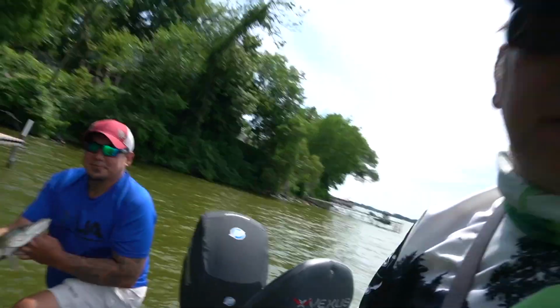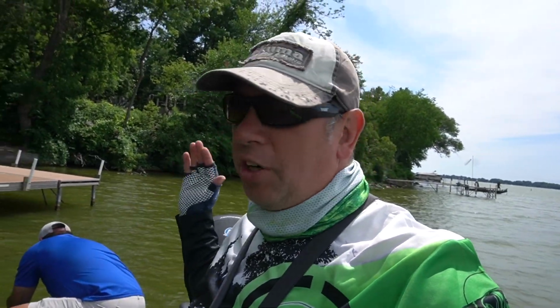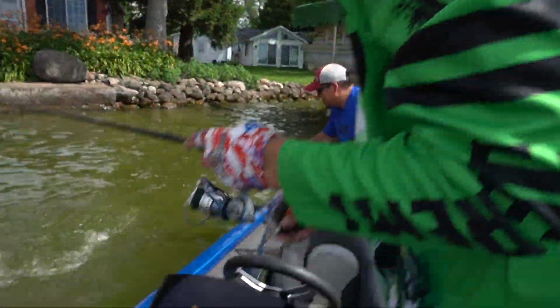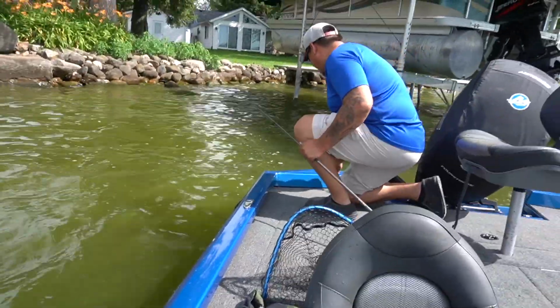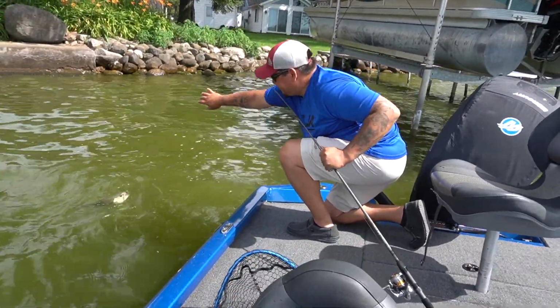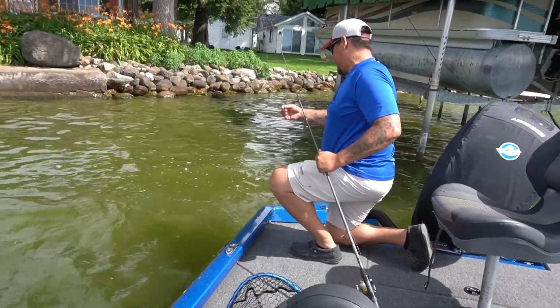Yeah. And that's why there's not a bass. Not a super healthy pike, but again, there's a fish under every dock. That one just happened to be a pike. You are a fighter. Oh, off. Catch and release.